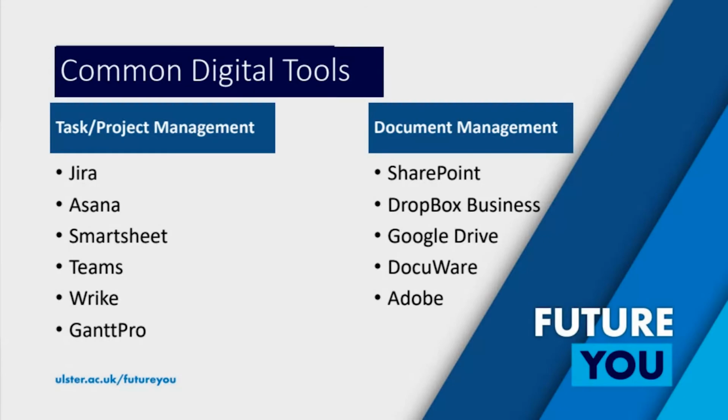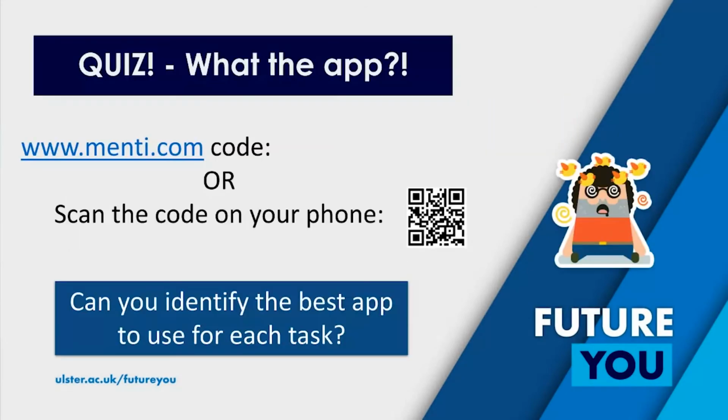Right, now, everybody okay? Okay, so now we're going to have a wee bit of fun. We're going to play What the App. I have come up with a wee quiz for you, and basically it's to allow you to identify the best application that you think you would use for each of the tasks or scenarios that I've laid out.